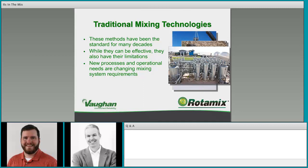The example there is a picture of a THP process system, which is enhancing biological productivity of a sludge in a digester application, and that has an impact on what the mixing design needs to be. Those sorts of things need to be taken into account when you look at your mixing design.